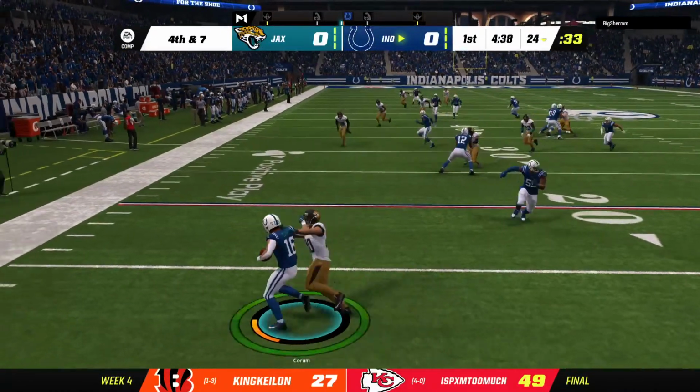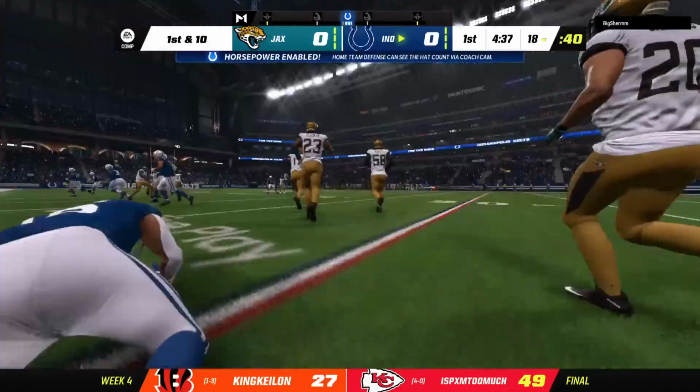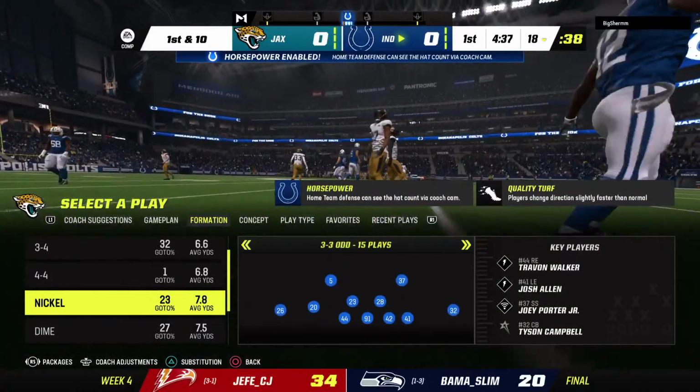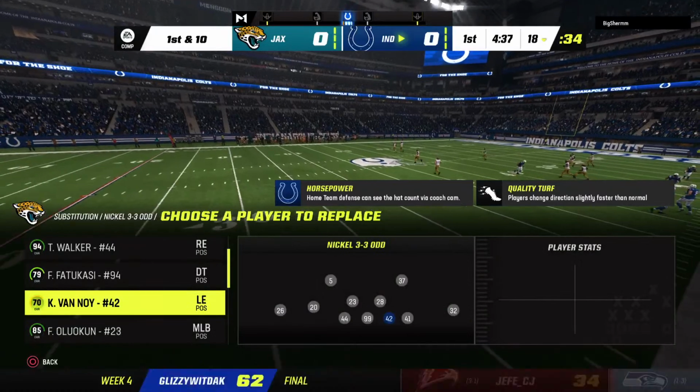This is taken at the 10. That one in the books as a 64-yard punt. And the Colts will go on offense here, 1st and 10.